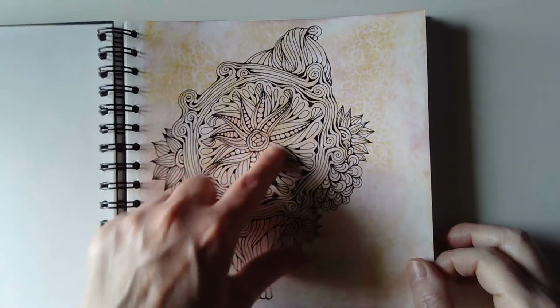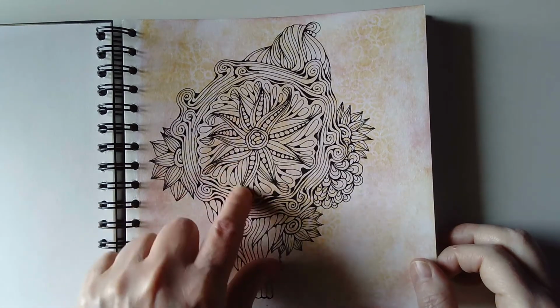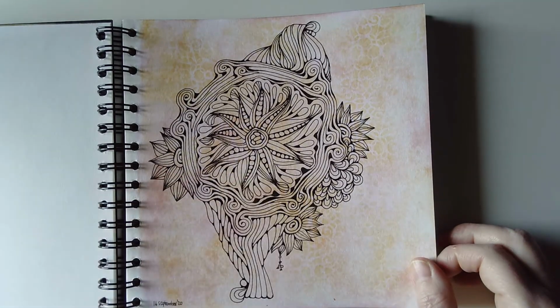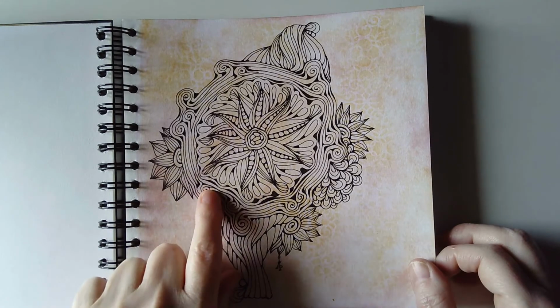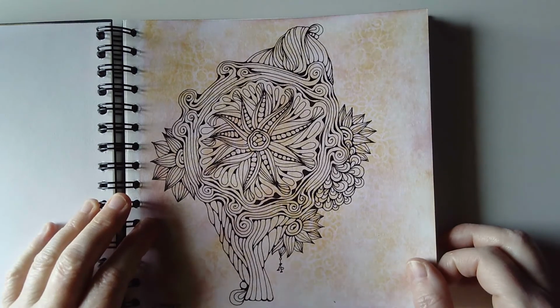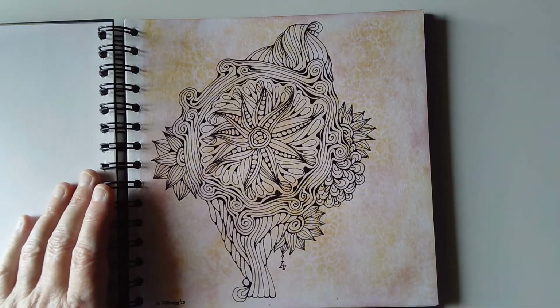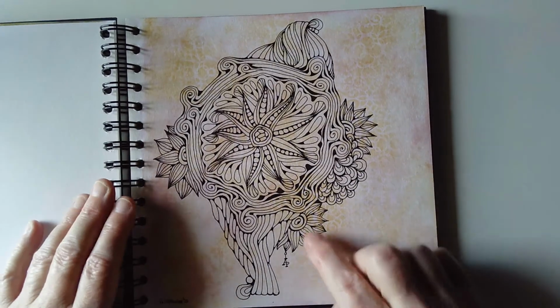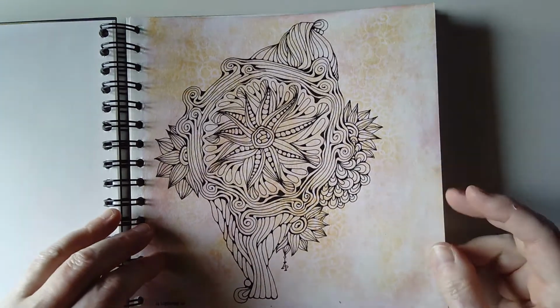It started with this central kind of motif. I think this pattern is based on Hirari, which is a Zentangle pattern. You'll notice others that have crept in, like there's a hint of Diva Dance in here, and others may be similar to Zentangle patterns, but I didn't refer to them. They're just things that I use, and I use this as an inspiration for these strange flowers growing out there.